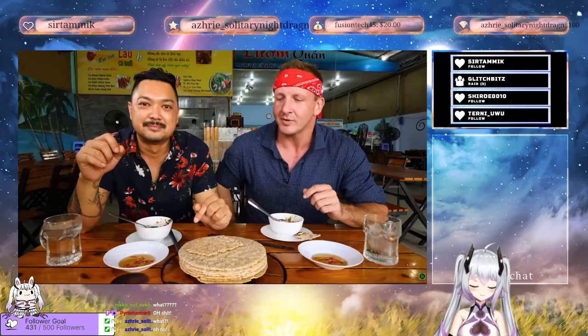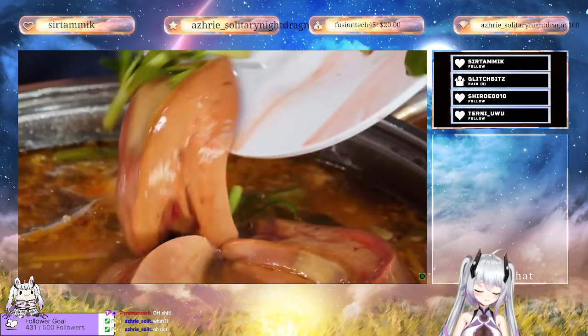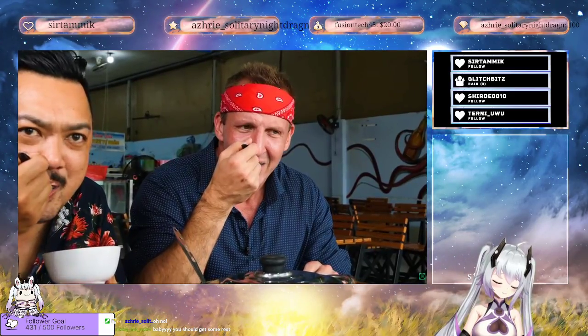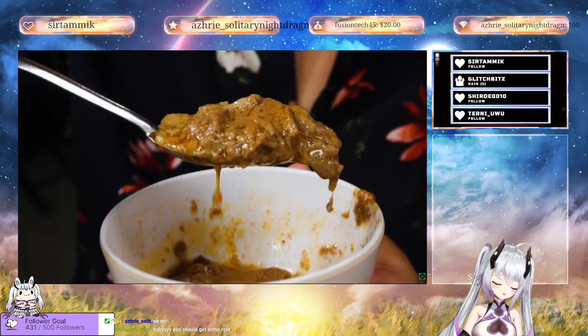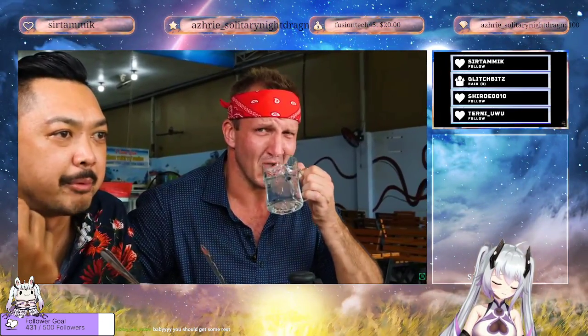At least not yet. Let's try it in a hot pot. I think by boiling it, a lot of the flavors are going to dissipate. Right. So you might be able to mask it a little bit. I hope so. So much softer, much more delicate. I definitely think that the flavors have washed out into the hot pot broth.